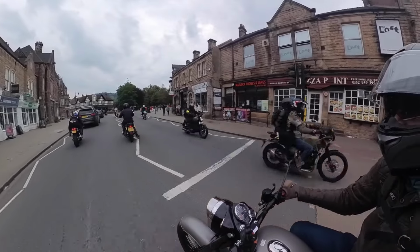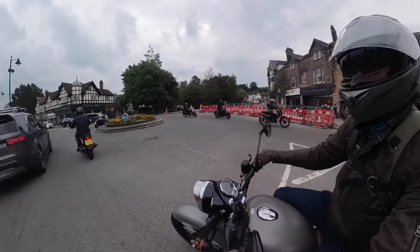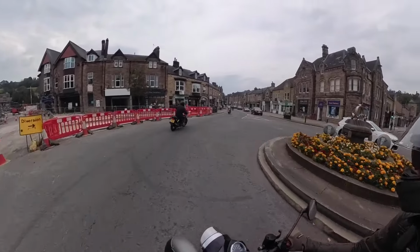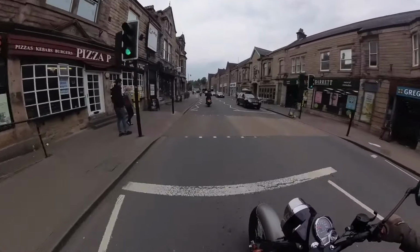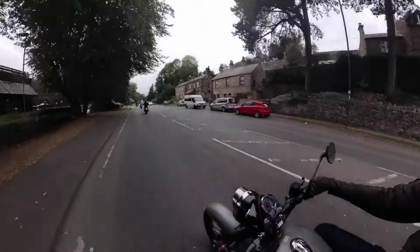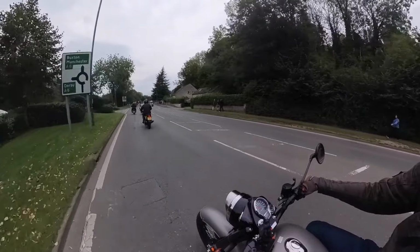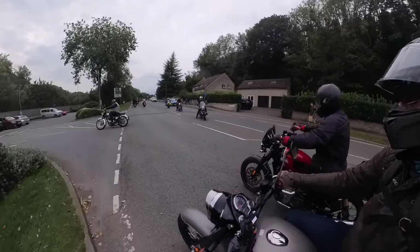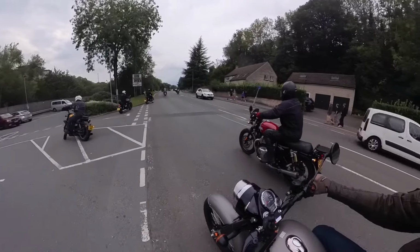As we made our way through Matlock, I started to notice quite a few of the Enfield riders passing me on the opposite side of the road, and it very quickly became evident that we had to take a slight detour due to an unexpected road closure. As you can see here, the road closure caused a bit of unexpected excitement. However, it did give us an opportunity to meet up with some of the riders that were behind us and finish the ride off as a big group.